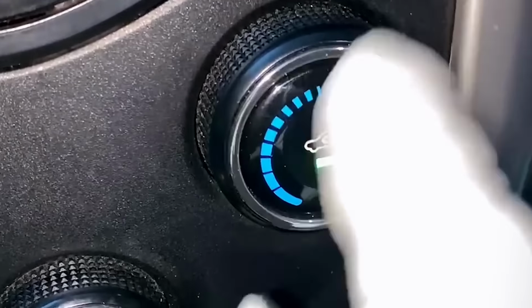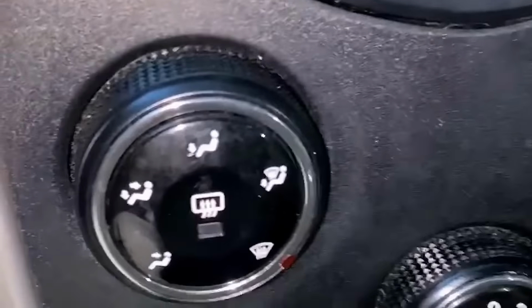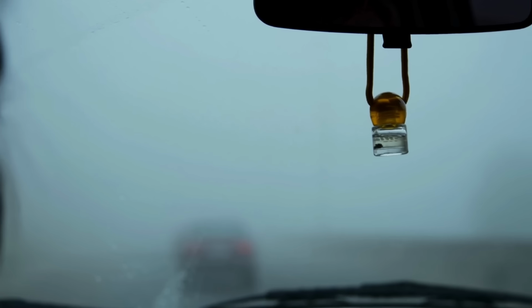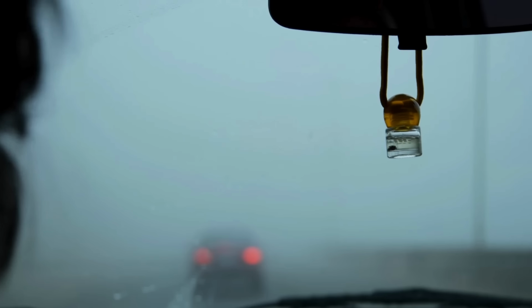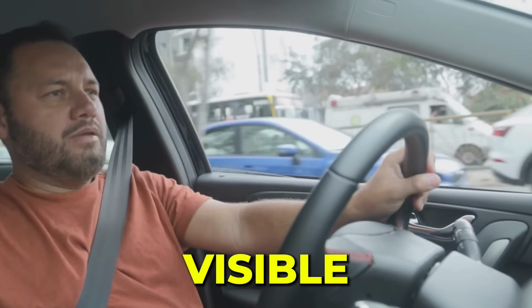What they don't tell you is that most people think running the AC in cold weather is pointless or wasteful, but it's actually one of the most effective tools you have for visibility. And here's the kicker. Driving with a fogged up windshield is a safety hazard, and in some places it's actually a citable offense. Using your AC the smart way keeps you legal, keeps you visible, and gets you on the road faster every single morning.